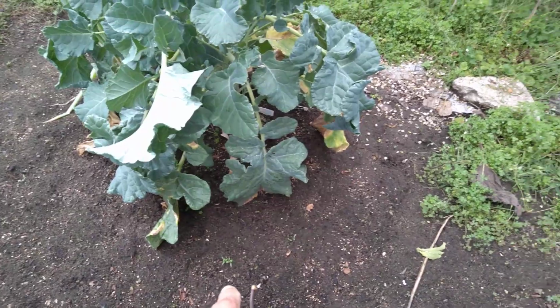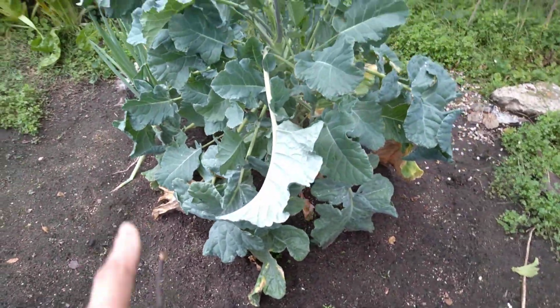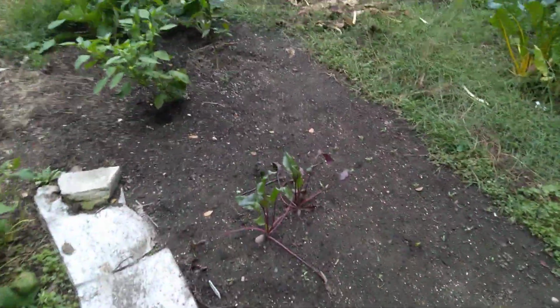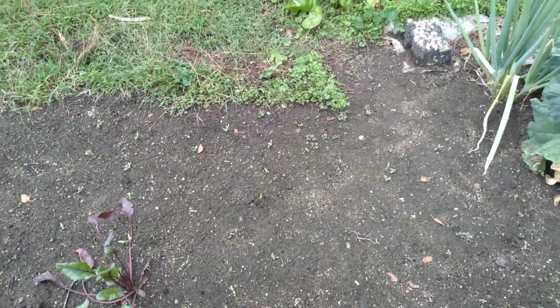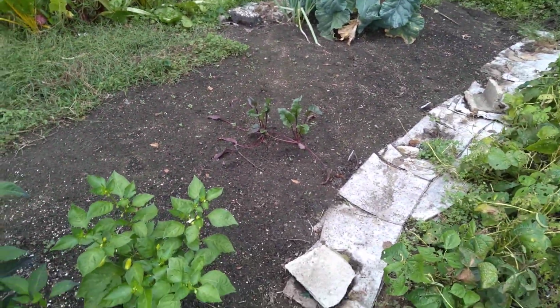So I have a mixture of golden beets and Detroit dark red beets growing throughout here. This is the beets that I originally succession sowed. Those are the only two that made it. And now I've got the sprinkler, and it seems to be doing well for seedling starting in ground.